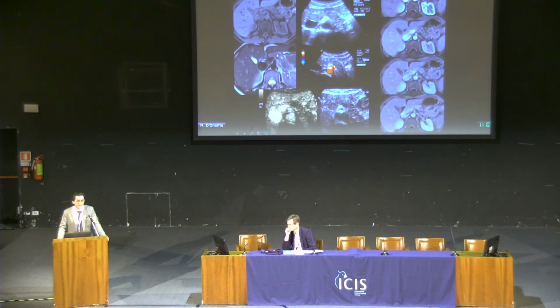And so MR can be a solution for a small lesion, and you can see the slightly hypointense lesion on T1. On T2, the lesion is hypo, and then there is retention of contrast accumulation because of fibrosis. This was unfortunately a ductal carcinoma in a very young patient.